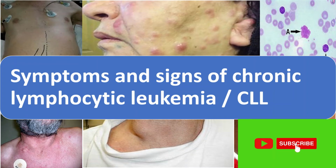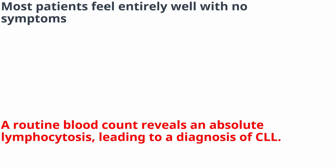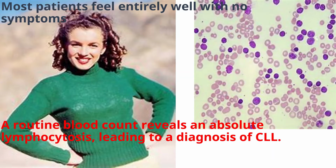Chronic lymphocytic leukemia is a B-cell lymphocyte malignancy, and the cells are mature, monoclonal, and functionally incompetent. Clinically, most patients feel entirely well with no symptoms, and the first impression in most patients will be an increased absolute lymphocyte count on CBC, which is done for other reasons, and which leads to the investigation and final diagnosis of chronic lymphocytic leukemia.